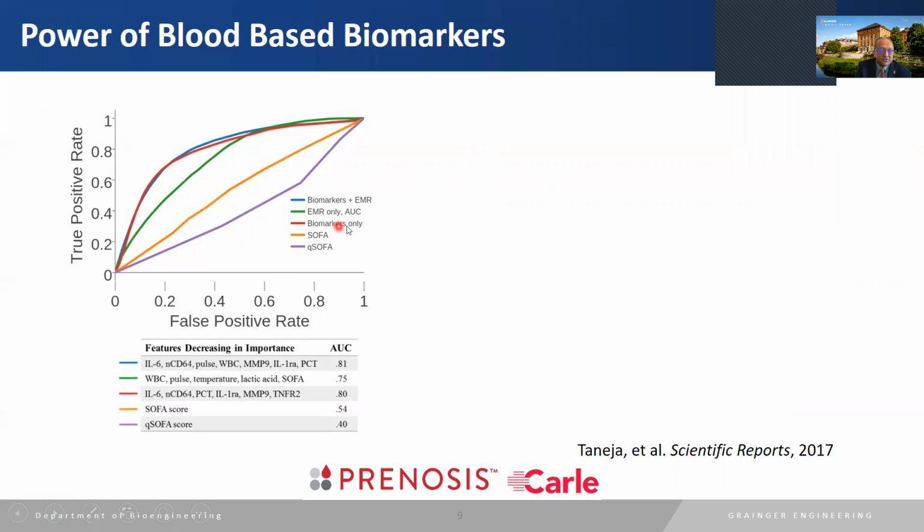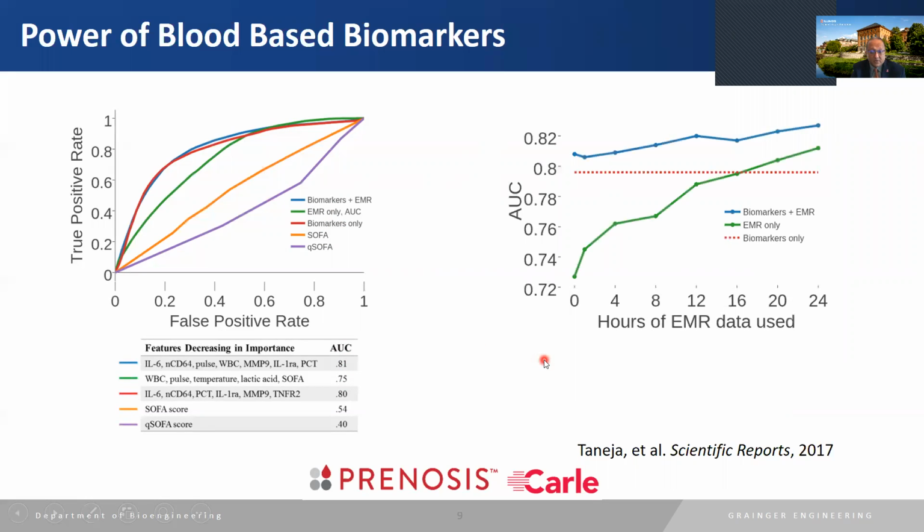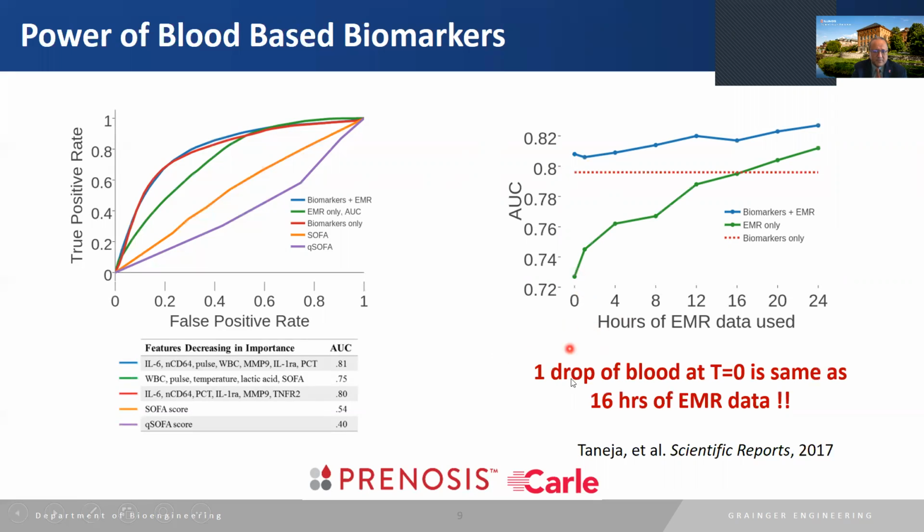Right? And now if you start to add these biomarkers to it and also the EMR to it, the predictive power absolutely goes up significantly. This is pretty good already. And our new data set actually shows this to be even higher. What's also important is this plot, which shows that the measurement from a drop of blood at T0 right here actually gives you the same AUC as if you were collecting the electronic medical record data for 16 hours.